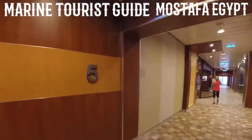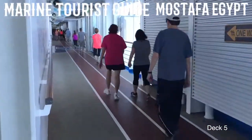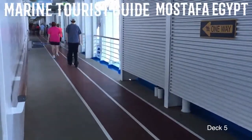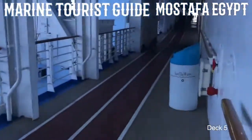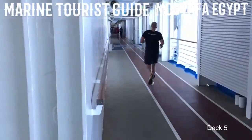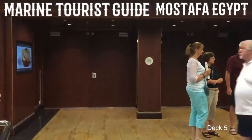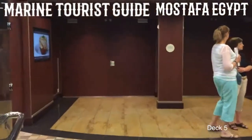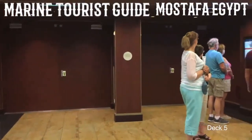So just down from deck 6, 1 floor on deck 5, all around the whole outside of the ship is the running and walking track. This is a great place to come and burn off some of the calories that you put on while you're eating like kings and queens. 2.4 laps is 1 mile. Just inside in the back tower of the ship, on deck 5, is the entrance to the upper main dining room. The main dining room is basically on decks 3, 4, and 5 towards the back of the ship.